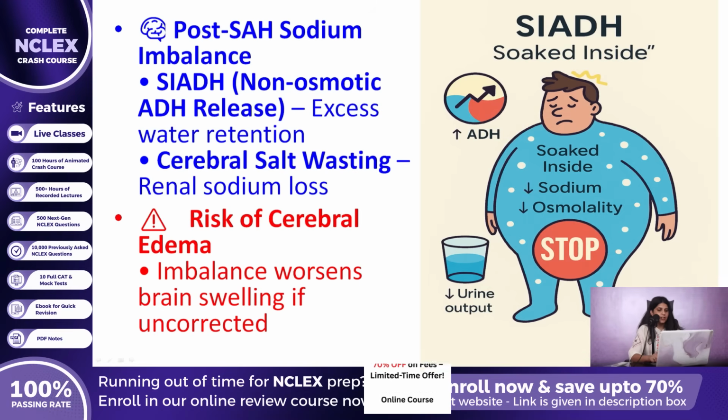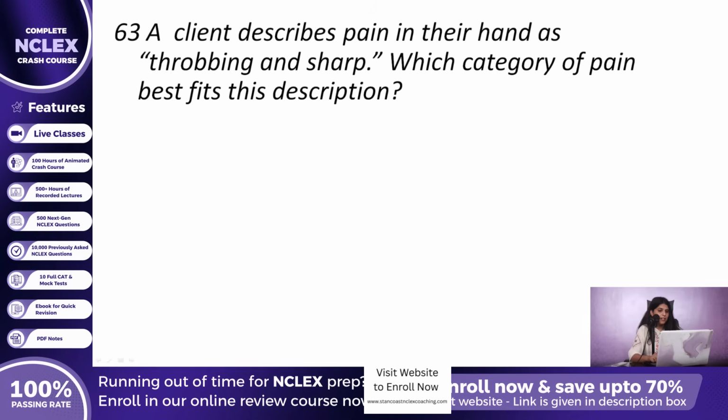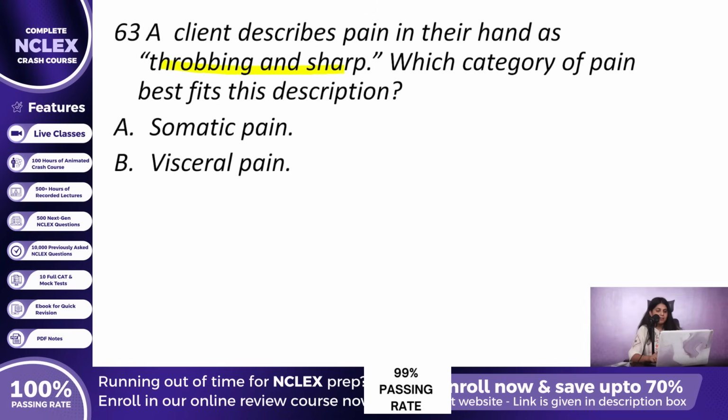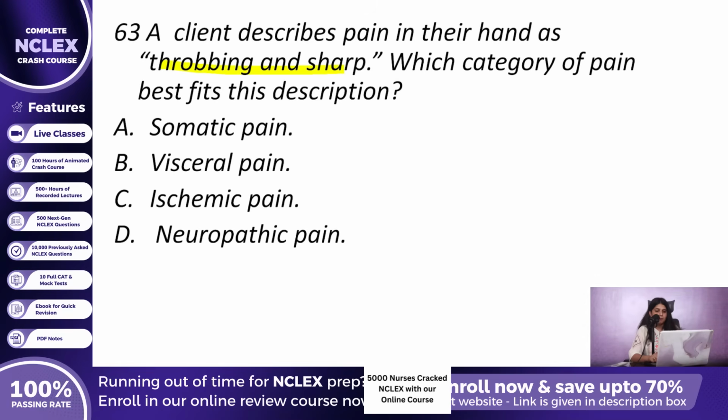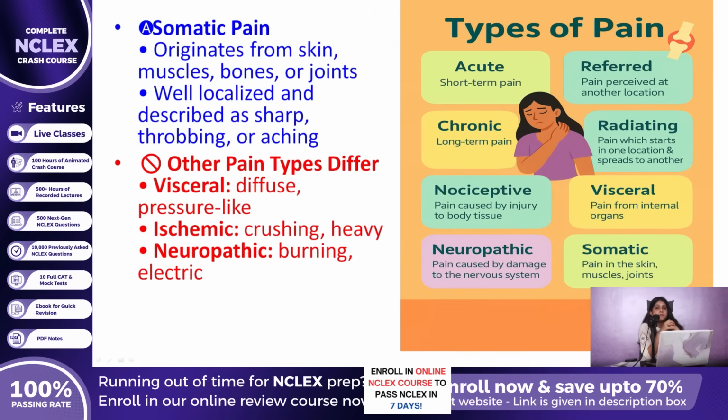Question 63. Now addressing pain assessment, a client describes pain in their hand as throbbing and sharp. Which category of pain best fits this description? Options are A. Somatic pain, B. Visceral pain, C. Ischemic pain, D. Neuropathic pain. The correct answer is A. Somatic pain, because pain originating from skin, muscles, bones, or joints is typically well localized and described as sharp, throbbing, or aching, whereas visceral, ischemic, and neuropathic pains present with different qualities and patterns.